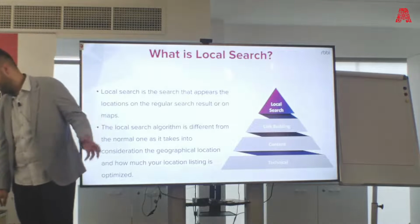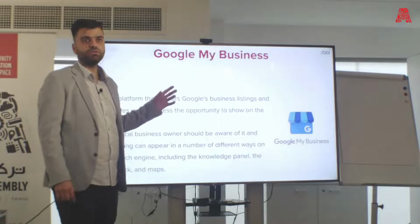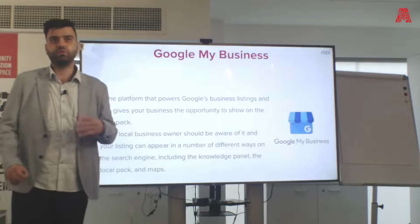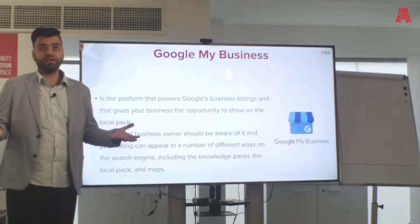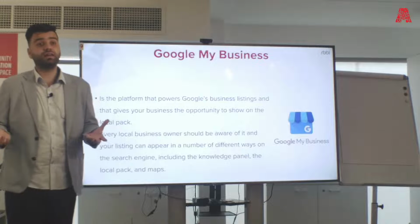So it is one of the ranking factors. You could use Google My Business, a free tool. Google My Business is a platform where you can claim and verify the locations, where you can start updating them regularly. I will not lie to you, it's a nightmare to claim a location. It's not that easy. Google doesn't really support it.